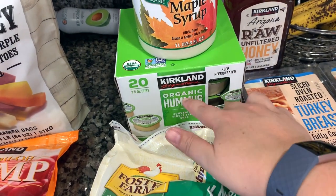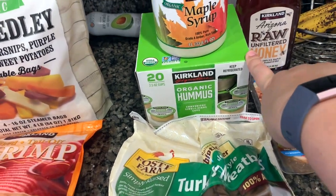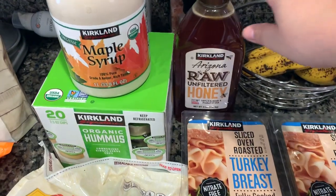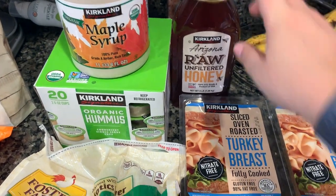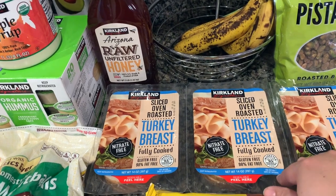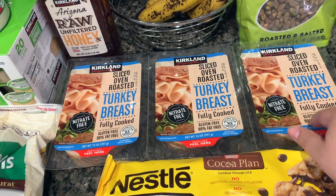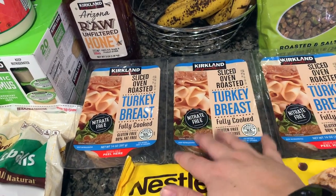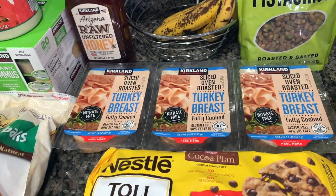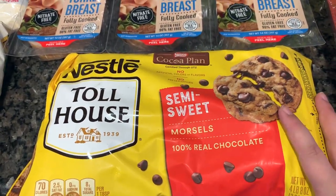And then we've got the hummus cups. I seriously am obsessed with these hummus cups. They are delicious. So we picked up more of those. We were pretty much all out of honey, so we got some more honey. And then we picked up more turkey breast, especially because we're going to be having more cheese and crackers and things like that. So we already had one of these in the deep freezer, and then we decided to go ahead and pick up a second one just to make sure we have plenty to last us for the whole month.